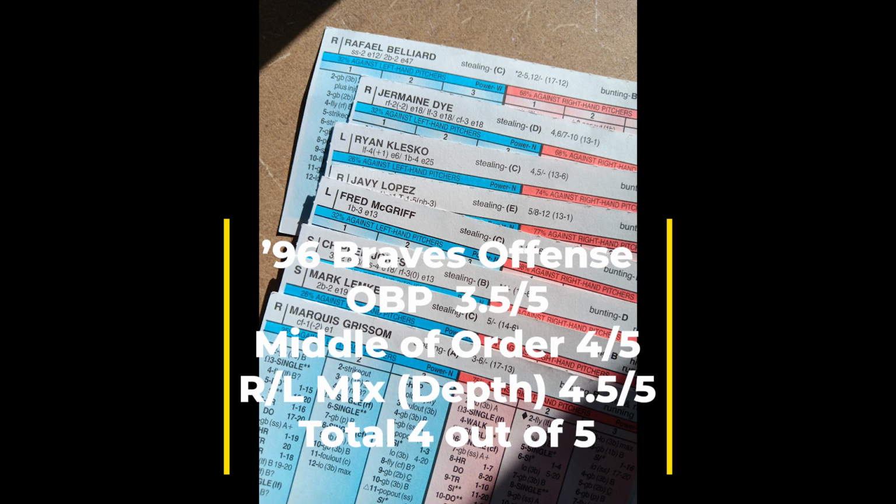However, if I take into account that Ryan Klesko is the everyday left fielder, and I really don't like his card against lefties, and what I showed you before with Rafael Belliard hitting eighth in the lineup, he's basically an automatic out before you get to the pitcher, which is really something that you really don't want.